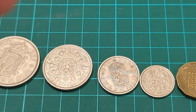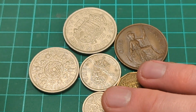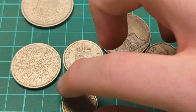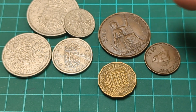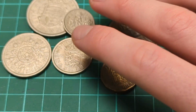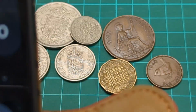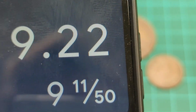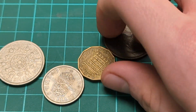Food for thought. So there we go. That is a handful of Elizabethan change from pre-decimal times. And so this pile of coins here, which is, of course, 2 shillings and 6 pence. So you've got there 3 shillings, 5 shillings, 6 shillings, and then we've got 3, 4, and a quarter. So 6 shillings, 4 and a quarter pence we have here, and that could buy you, in today's money, £9.22 worth of stuff. So quite comparable to a £10 note or some loose change back in the day.